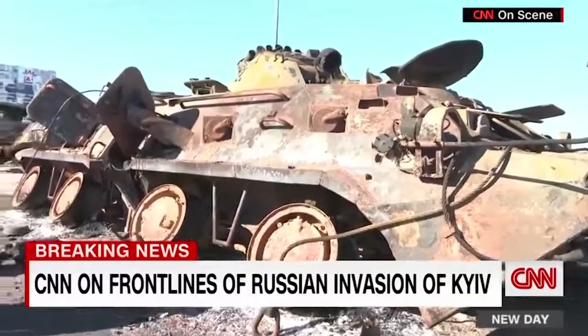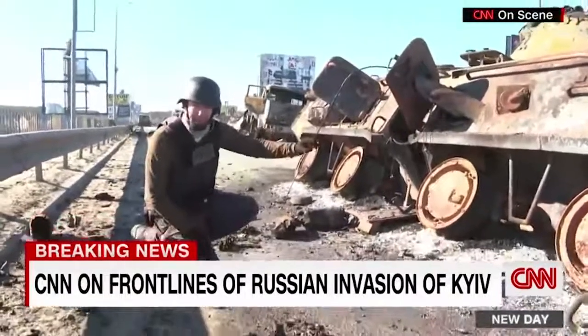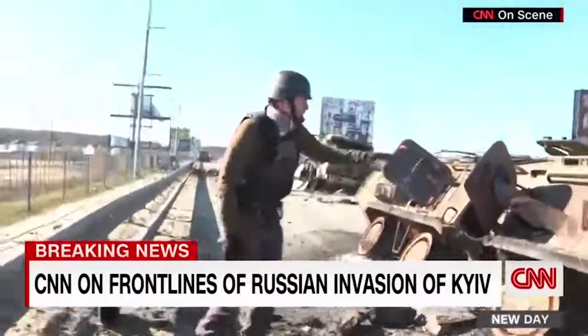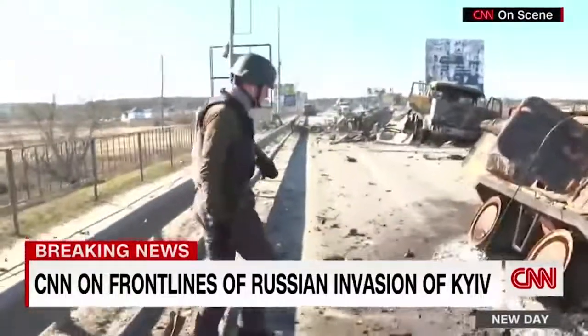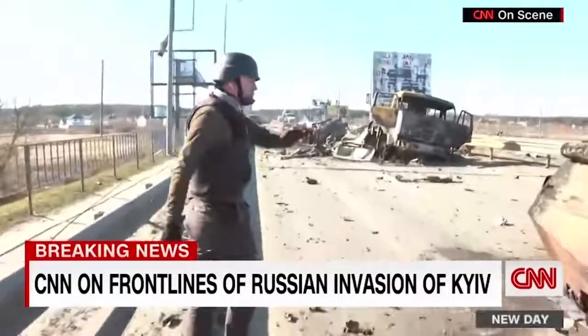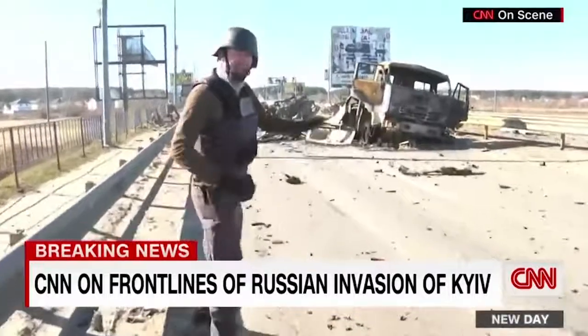Within the past few hours, there has been a ferocious battle here on the outskirts of Kiev, and this is one of those Russian Soviet era vehicles which is completely burned out. You can see this is a bridge, actually an access point to the northwest of Kiev, the Ukrainian capital, and the Russian column that has come down here has been absolutely hammered.